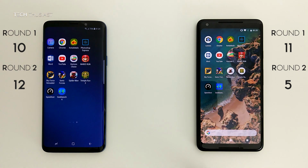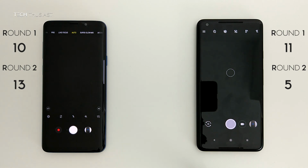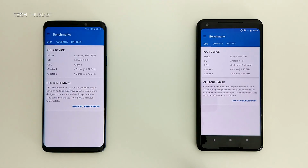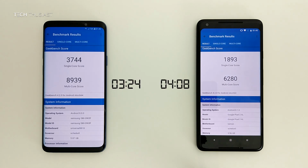And finally the camera app, and that was slightly faster on the Galaxy S9 Plus. The Galaxy S9 Plus wins by 8 points. Moving on to the Geekbench 4 test, both of these phones are on the latest update at the time of recording. The Samsung Galaxy S9 Plus completed the CPU benchmark at 3 minutes and 24 seconds, with the Pixel 2 XL following about 40 seconds later.